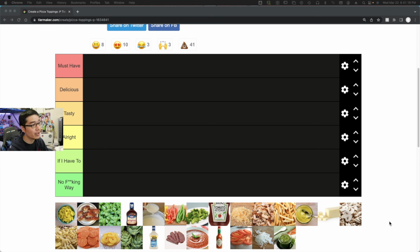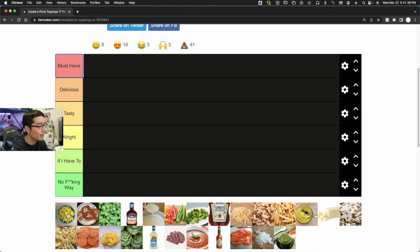So I'm just going to go left to right, from the top to bottom. So let's just get right into it. First one up, I'm assuming these are banana peppers or banana chili peppers or whatever you call them, pepperoncini or something like that. You do find these on sub sandwiches. But when it comes to pizza, I don't necessarily like them on my pizza, so to say, but I like them off my pizza, off to the side.